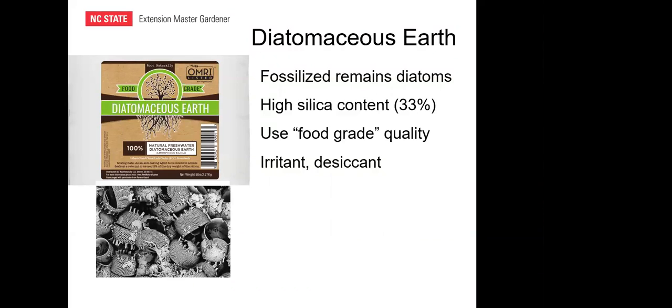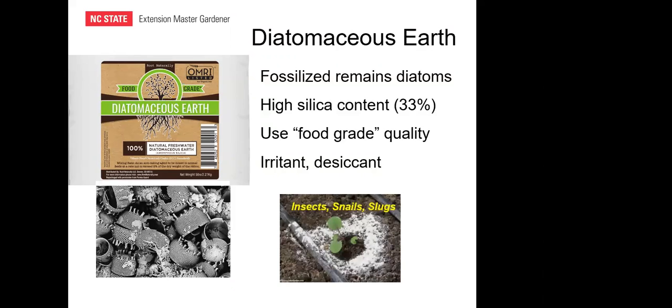Diatomaceous earth is just the fossilized remains of microscopic diatoms. They have a very high silica content. If you use diatomaceous earth, you want to use what's called food grade quality, which is primarily what is sold in horticultural or garden centers. It's basically an irritant and a desiccant. What you do is dust it around the plant. You can put it directly on the leaves, and it will irritate and prevent snails and slugs from attacking the plant, and will cause desiccation of some insects as well.